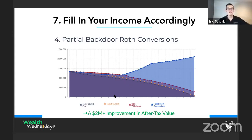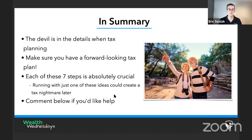And so filling in your income is obviously about which accounts you should take from, but it's also about filling in your income from the standpoint of, we might want to fill in this bracket with additional withdrawals in order to set ourselves up for the future. Do Roth conversions, pay taxes now in order to never be taxed again. Okay. And as you can see, there are some huge benefits to doing so.